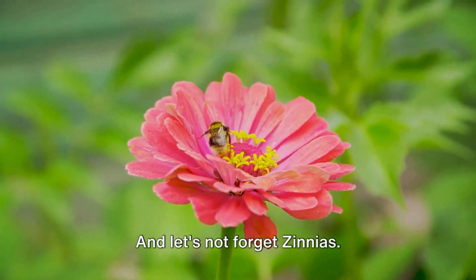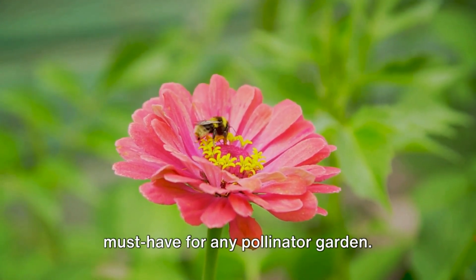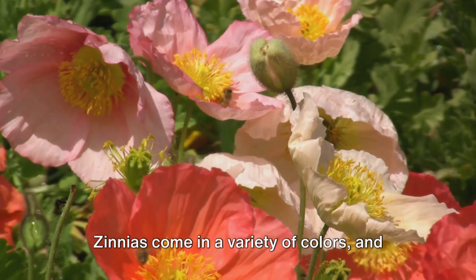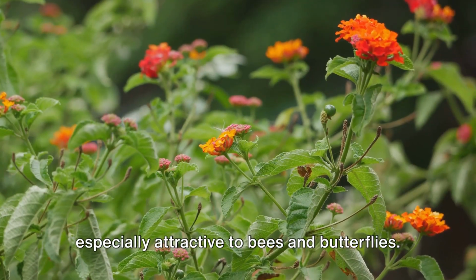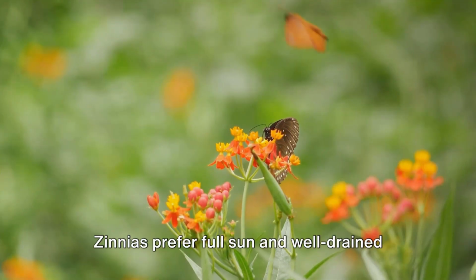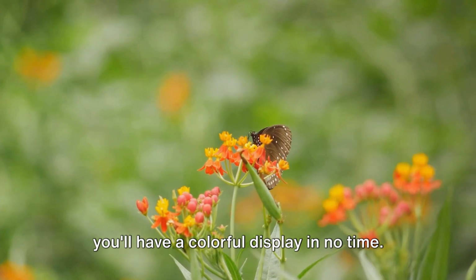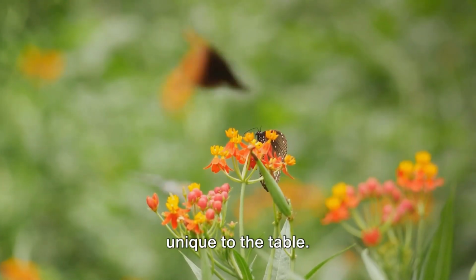And let's not forget zinnias. These bright and cheerful flowers are a must-have for any pollinator garden. Zinnias come in a variety of colors, and their single-layered varieties are especially attractive to bees and butterflies. They love the easy access to the flower's nectar. Zinnias prefer full sun and well-drained soil, and with their fast growth rate, you'll have a colorful display in no time. Each of these flowers brings something unique to the table.